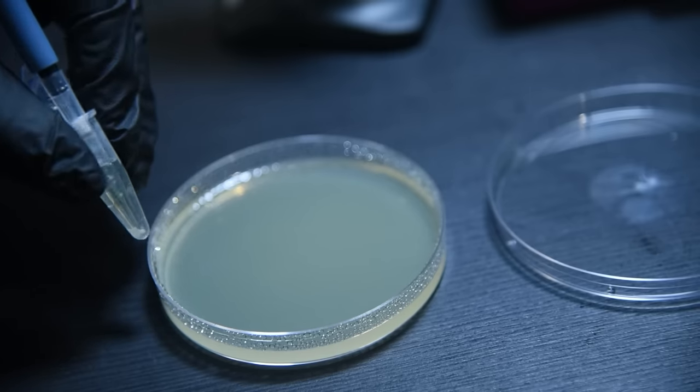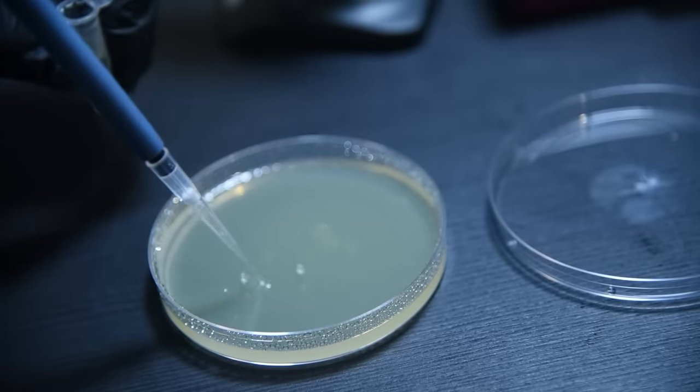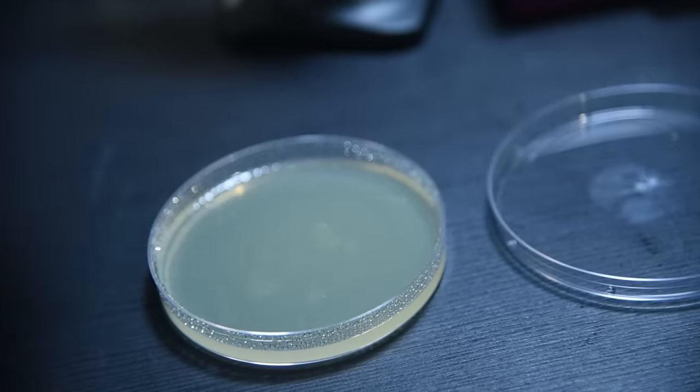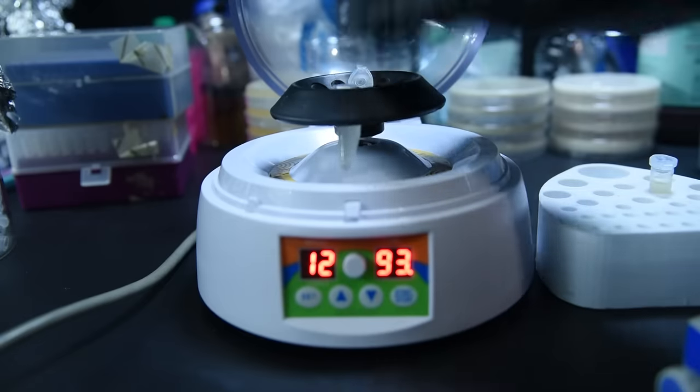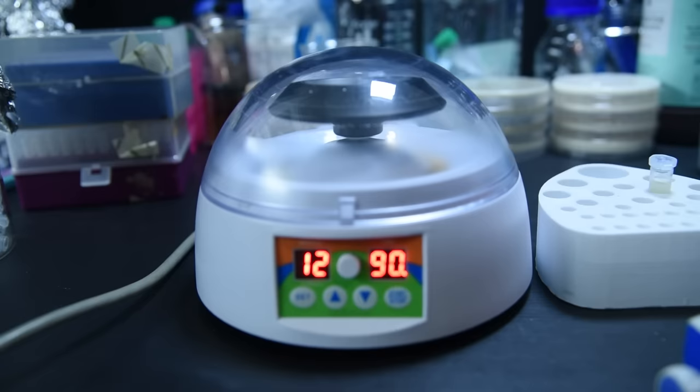Normally, protocols say to take 100 microliters of the growing solution and spread it onto a petri dish that has the appropriate antibiotic in the media. But I find this to be a bit of a crapshoot on whether or not you get enough good cells. So instead, I spin down the tubes for a few seconds to pellet all of the cells.